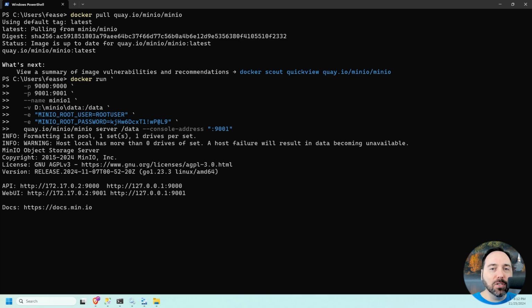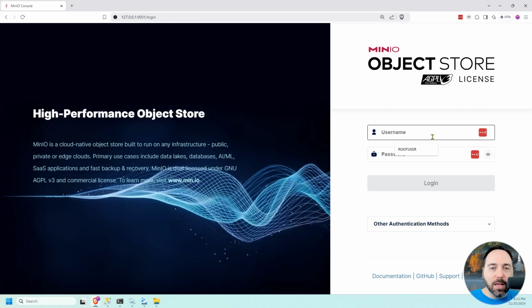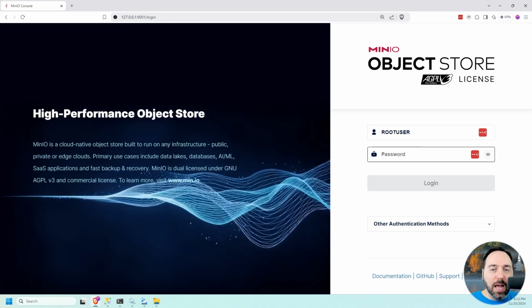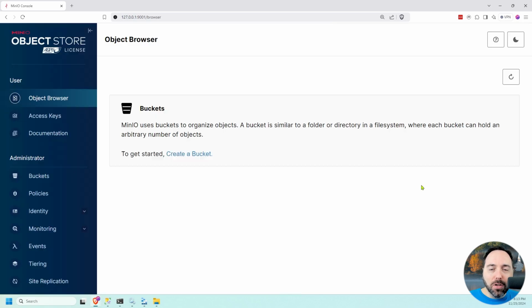Let's hop into a browser and navigate to port 9001. I'll need to log in, so let me enter root user as the username, following that up with my password. Assuming all goes well, I'm now checking out the object browser, but I have no buckets.